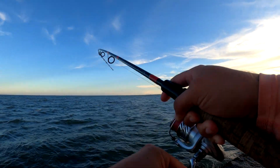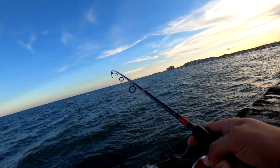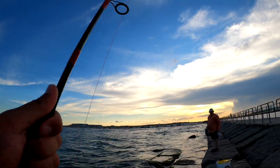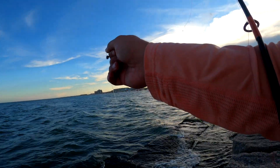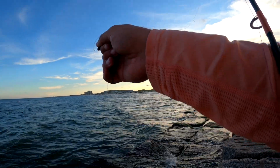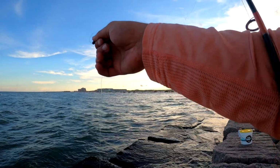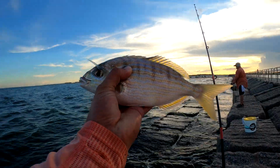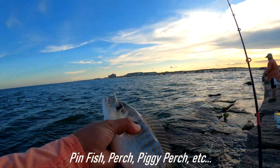What the heck is this? Good night. That is a huge perch. That is a eating size. That is an absolutely monster perch.